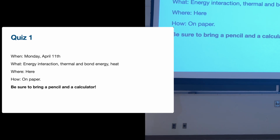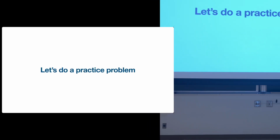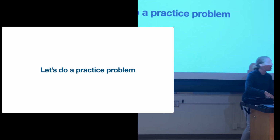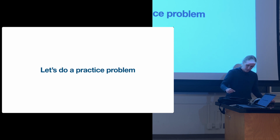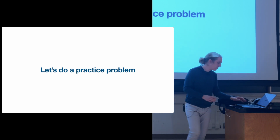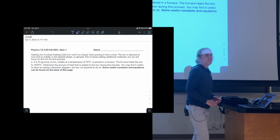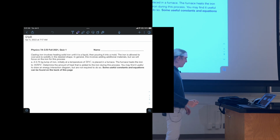Okay? So, let's do a practice problem. This problem I'm going to show you is one of the practice problems that will be posted later today. It is a problem that I wrote in fall of 2021, so 2 quarters ago.